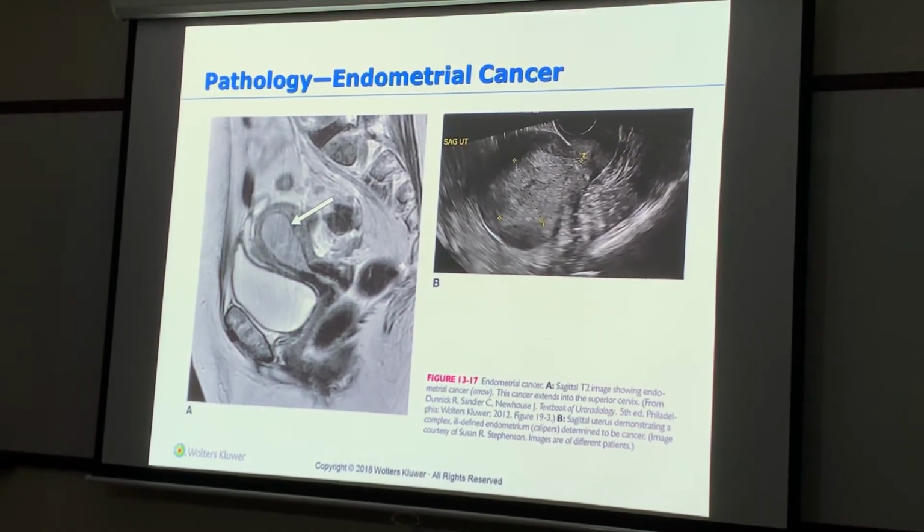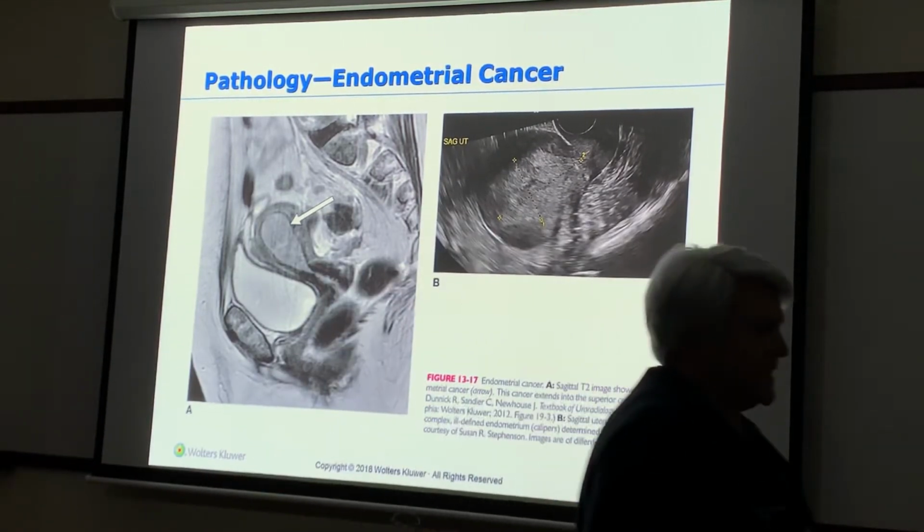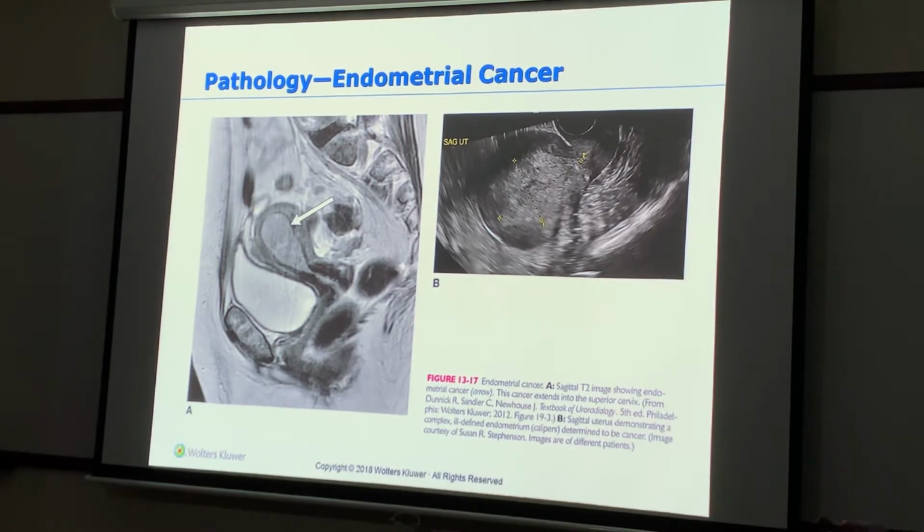Because I had such a hard time with it last semester. Okay, so when I see this thick endometrium, let's say it's not heterogeneous, what's going to be the diagnosis? If this endometrium is homogeneous, what is my diagnosis?